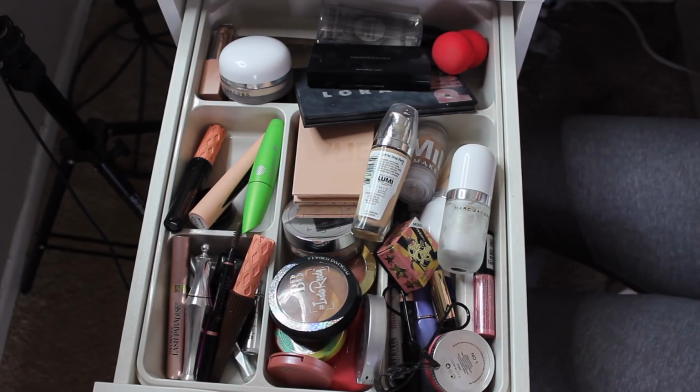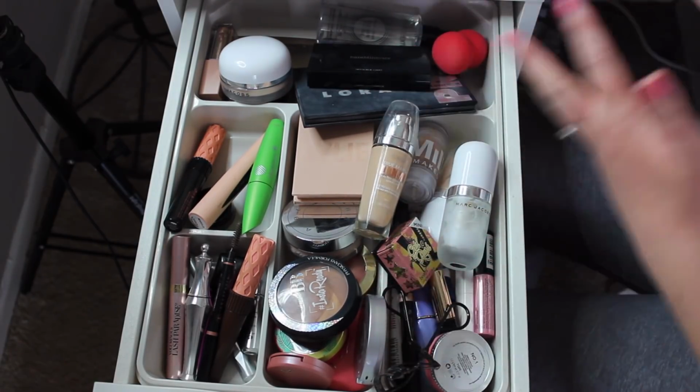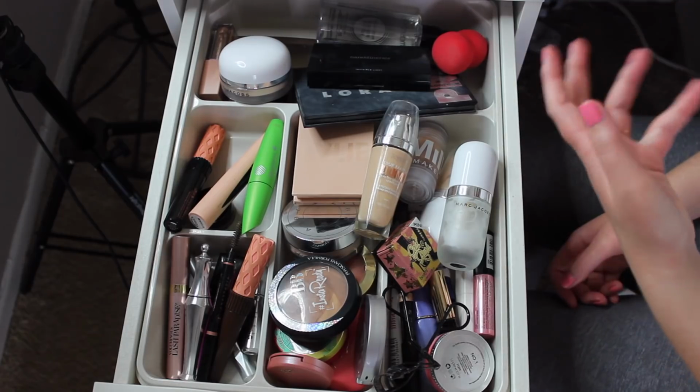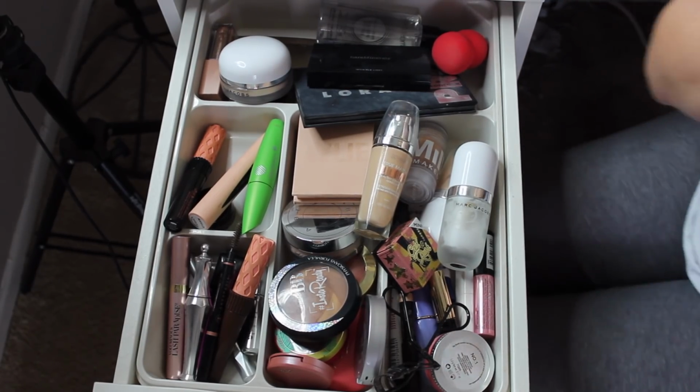Put in some new products to try out, take out some products I know I love, and so forth. So this is a hot damn mess, and a lot of these things I keep in here until I use them up, but a lot of these things I can switch out if I'm ready for something new. So let's just get into it.